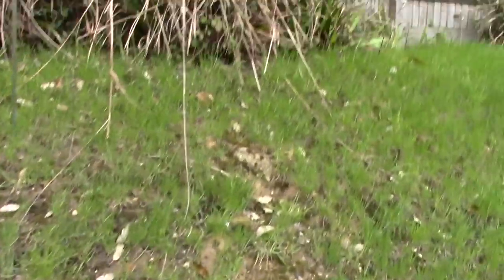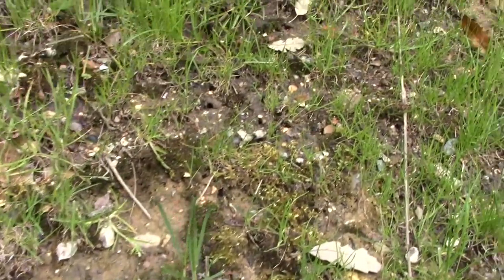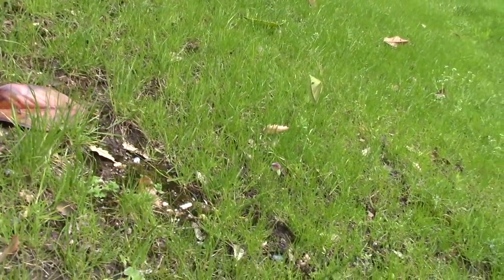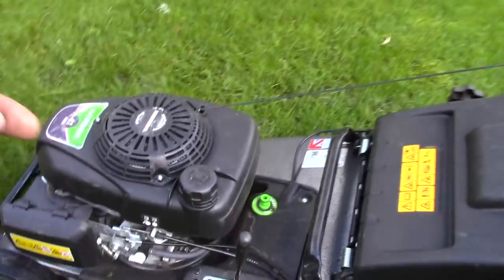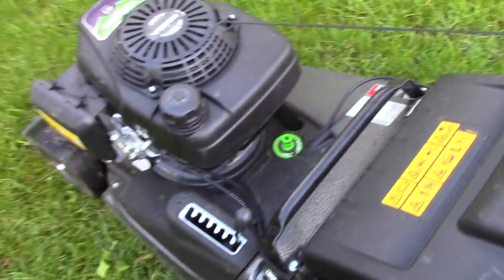So maybe somebody can tell me what they are. They've woken. I don't know if you can see them. Like, they're the holes that they live in. There's actually not that many out, but there's some disturbed enough. Anyways, I'm going to use the 41, put it on its highest setting, and hopefully just top it off.